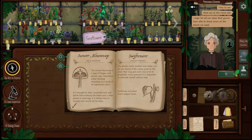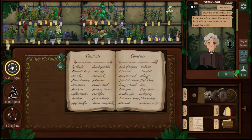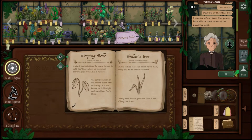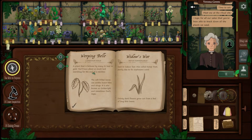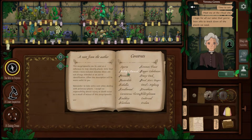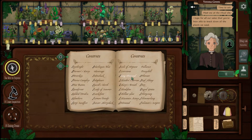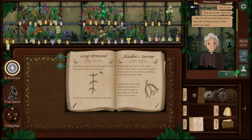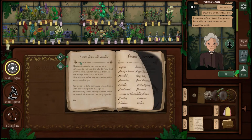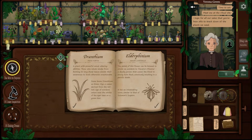Okay. So we think we have Swift Snare. A Fear Bringer, we think is Widow's Woe. And I think we think it's this right here. Here we go. Induce Fear. Yep. Lift the Curse. Long Vericund. Yeah. Lift Curses. Mm-hmm. And then Secure Black Blood's Reverse. We think it's Elder Finium. Elder Finium. Okay. And we know what Elder Finium is. Okay, yeah, I think that's it.